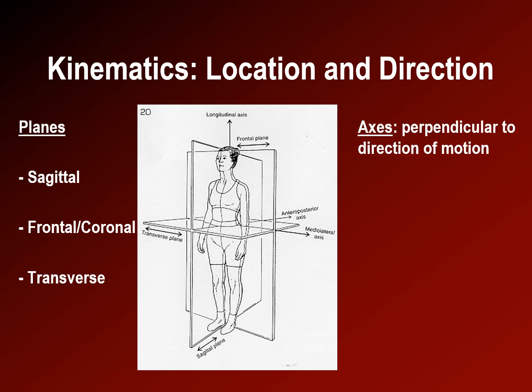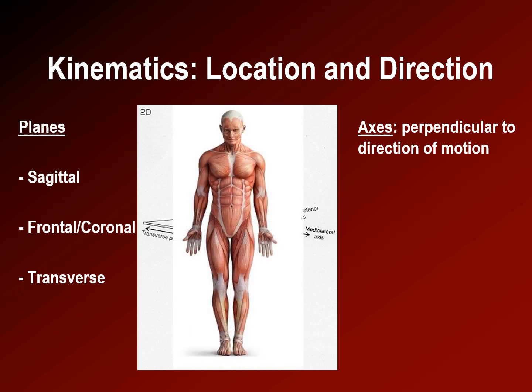Now, when we think about the axes of joint rotation, the axes are perpendicular to the direction of motion, and we always name these with anatomical position in mind. Here you see a diagram of anatomical position. So the medial-lateral axis is what motion in the sagittal plane takes place around. For example, when the elbow flexes and extends, it's flexing and extending around a medial-lateral axis of rotation.